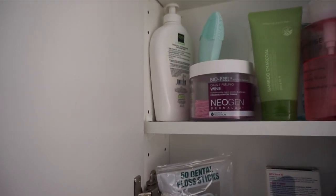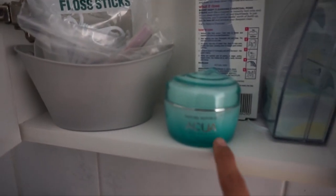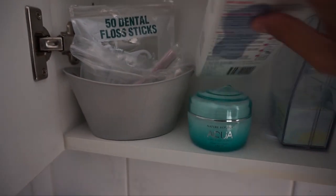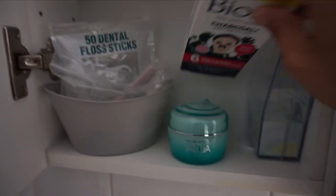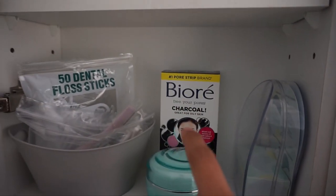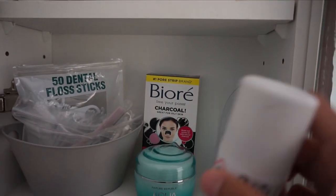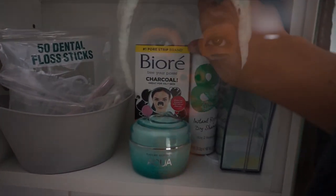Actually, my husband has a little bit of his skincare. He only has one. He uses this one for moisturizing his skin because it gets really cold in here. And then his Biore charcoal nose bar strip. And then this one's his dry shampoo.